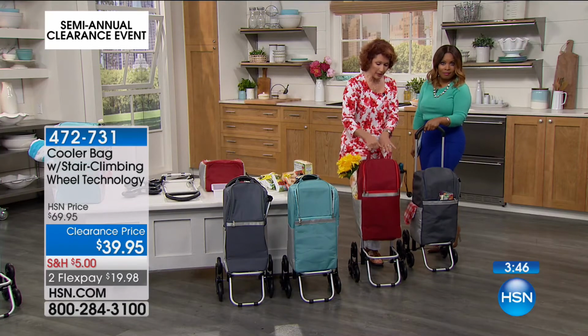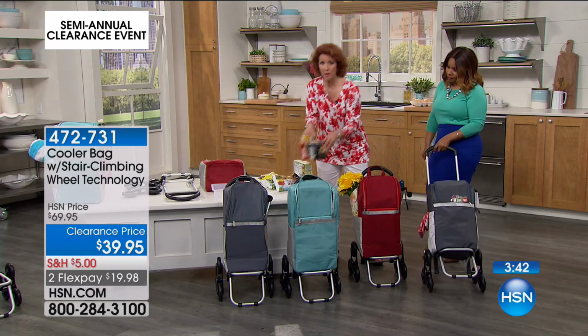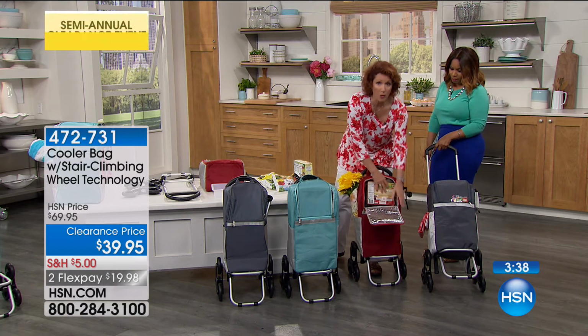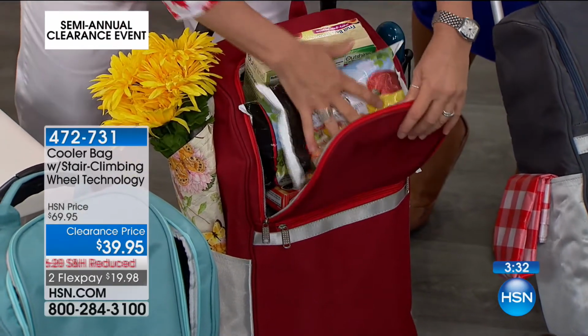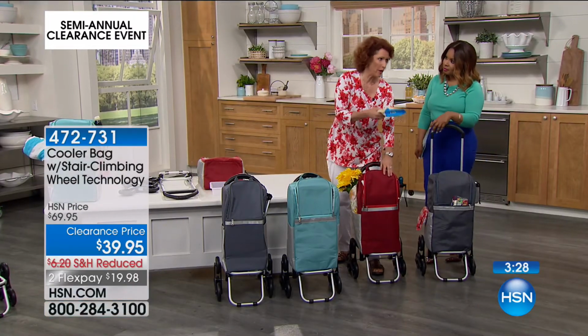Now, I like to bring this in the grocery store, put the frozen food right from the grocery store right in there, and then I can cart it home, which is great. And if I want to, I can also just take this right from the cart. And the thing for me is when I go to the grocery store, I don't always plan.